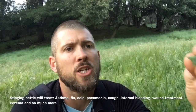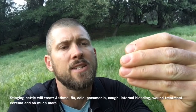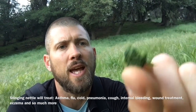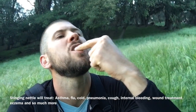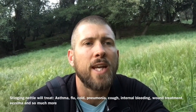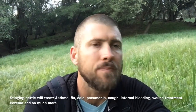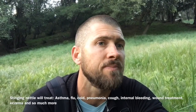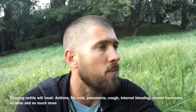So what I'm doing is mashing it up into a ball until I see all the juices come out of the leaf. Once I see that, then you can eat it. You can eat it without getting any of the irritation from the sting. It's not ideal, and it's definitely tastier when cooked, but as I said, in a pinch, that's the way to eat it.